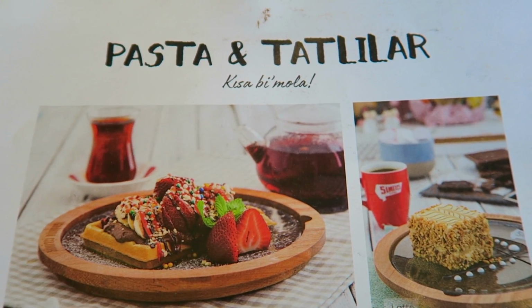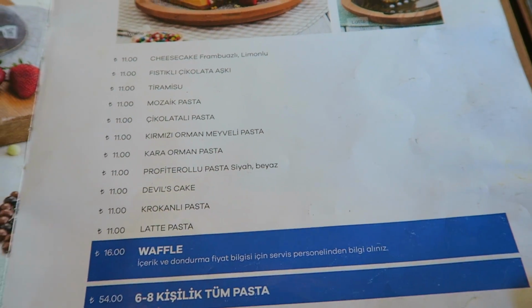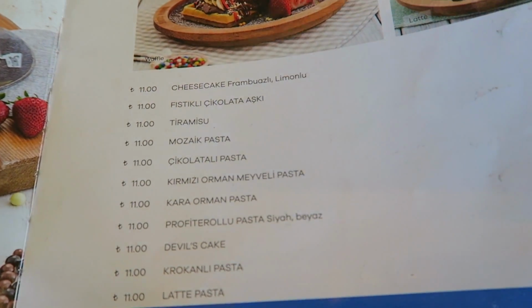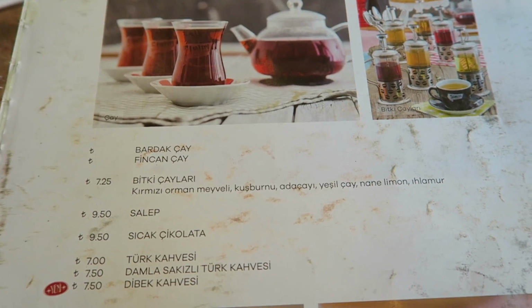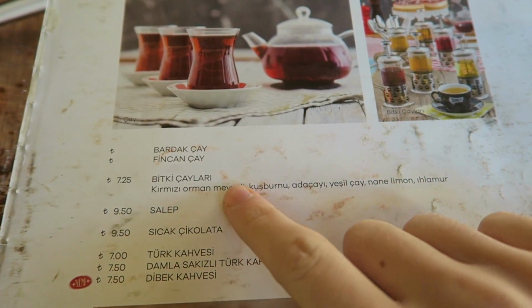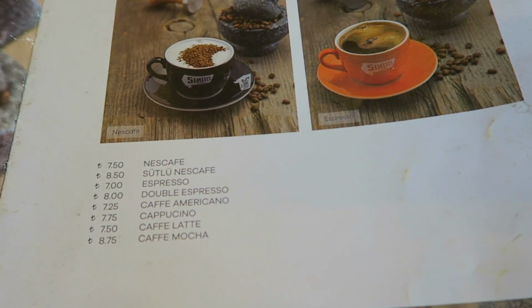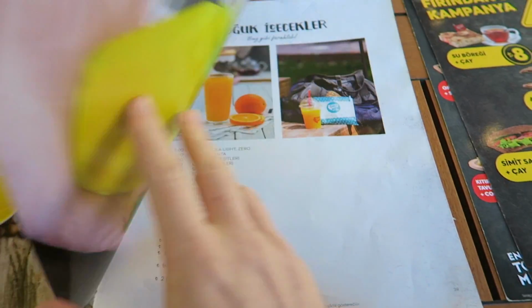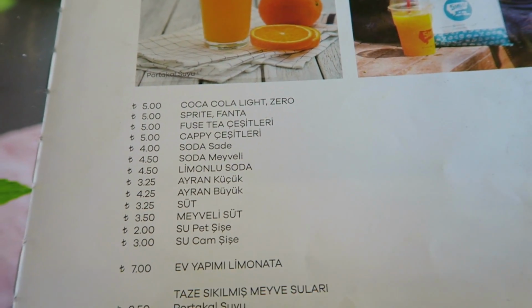It says pasta and tatlılar, but it's actually desserts, I believe, not pasta. 11 lira, beneath £2. For normal tea and other drinks, you can see the prices here. Çay is tea. Some coffee, as you can see, no need to translate these ones. And other soft drinks, up to 5 lira.